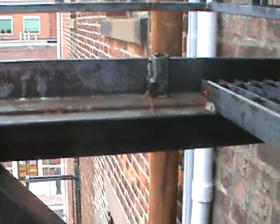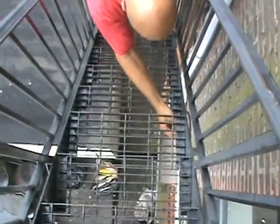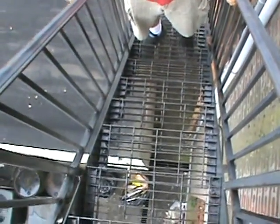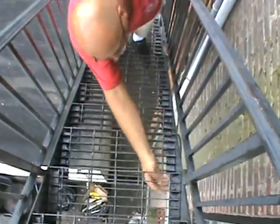Going down, all the treads are fairly new, probably 5 to 10 years old, and they're all bolted. The only issue is that the standard size bolt here is 3/8. They have 5/16 bolts here. So these bolts must be taken out and they have to put in 3/8, because that's the minimum on these. These are all 5/16 or quarter. I think these might even be as low as quarter or 5/16, but the minimum on tread is 3/8.